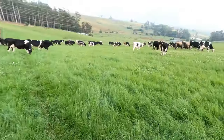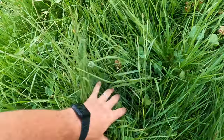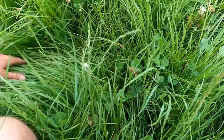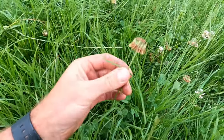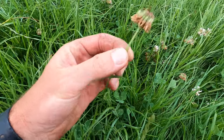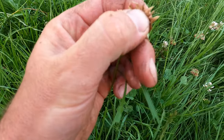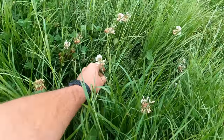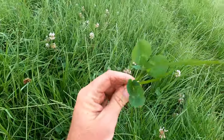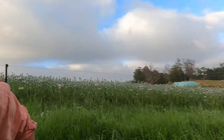There's a really nice pick in here. It's a little long, up around the top of my boot. Ryegrass, Impact 2, which is a perennial, late flowering. That is a dried off clover seed head, so it should have little seeds in there. They'll be yellow. That's clover, flowering away. Obviously these are clover leaves. Bon appetit!